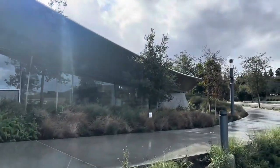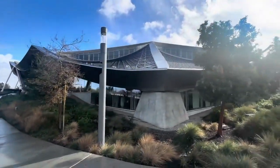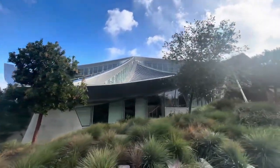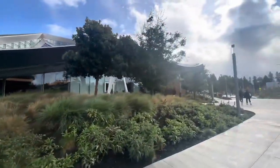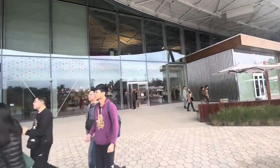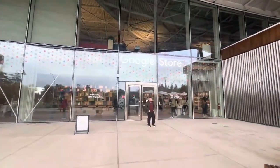The Google Visitor Center. It's an interesting shape. Massive building. That's a Google store. I think let's go inside and see what products they have for us.